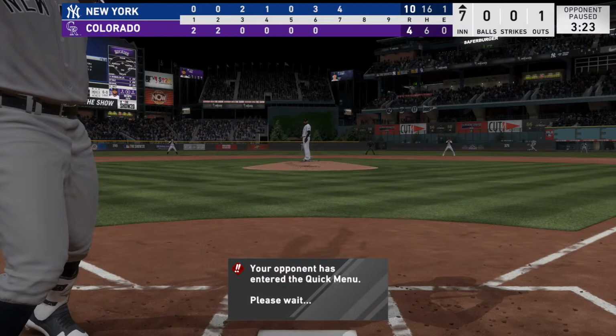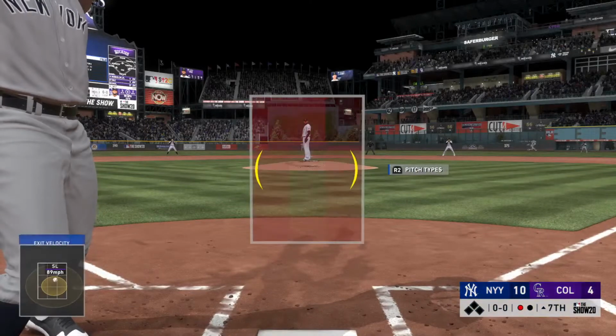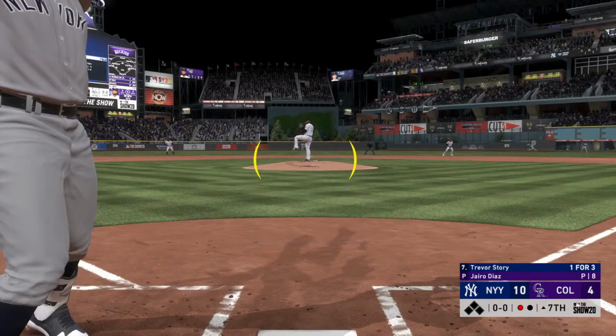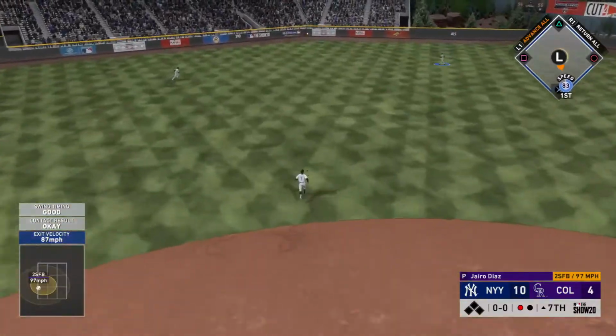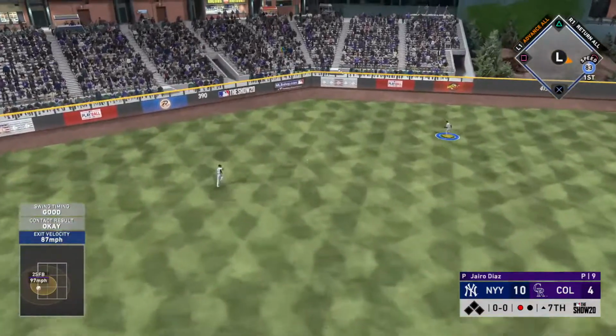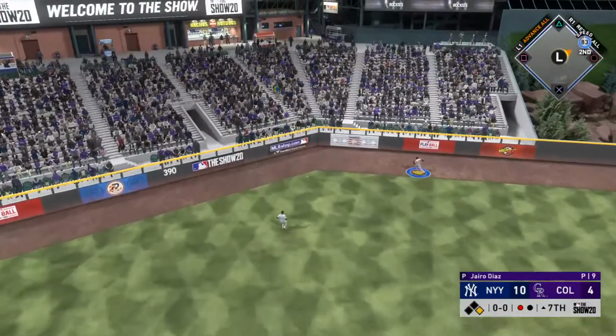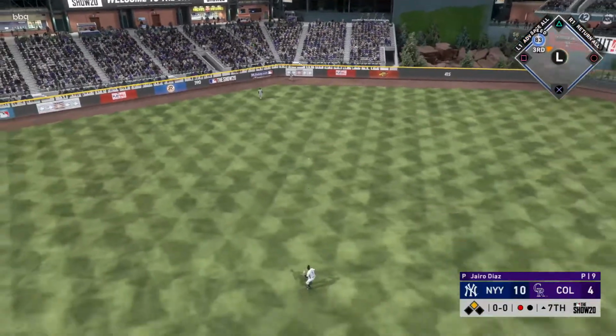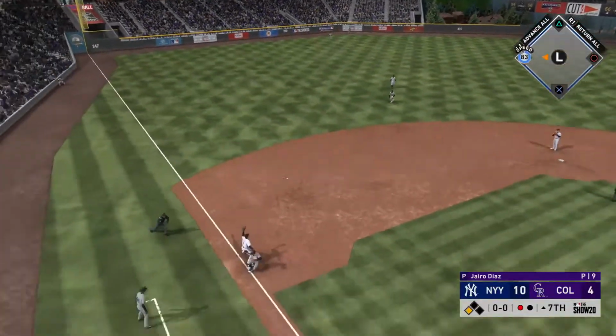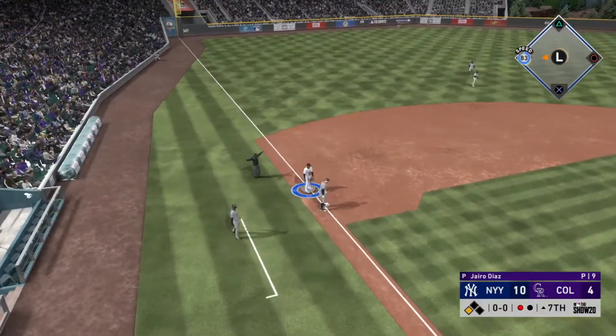Now batting, the shortstop, Trevor Story. Into the box, Trevor Story. As he will swing at the first pitch and line this one into left center, and that's going to get down for extra bases. Around second, he's on his way to third. And he'll get in there safely.